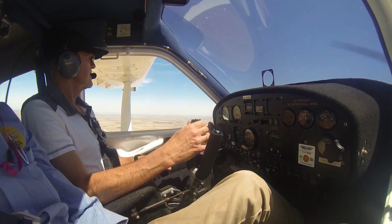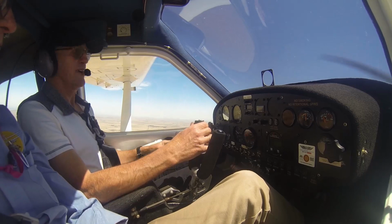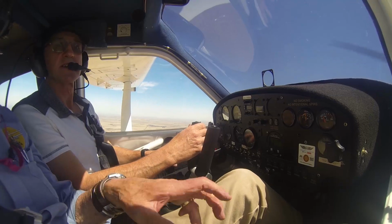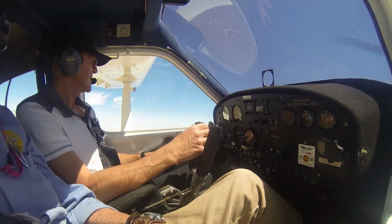How would you know there's wind out there at all? Well, if you had some clouds moving, you'd see the shadows on the ground. Maybe trees, you could see the trees. If there's a crop, you can actually see the wind blowing through the crop. You see it waving. That's another way you can tell for an engine failure.